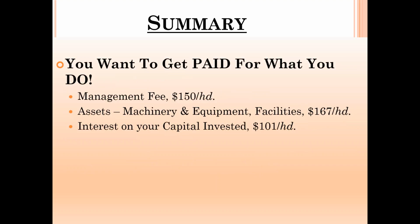You want to get paid for what you do. In our example tonight, we included a management fee of $150 a head. We got you paid for your assets, your machinery, equipment, and facilities of $167 per head, and interest on your capital that's invested at $101 per head. That's getting paid for what you do. I always want to encourage you to include some costs for your management, your labor, as well as your assets and your money.